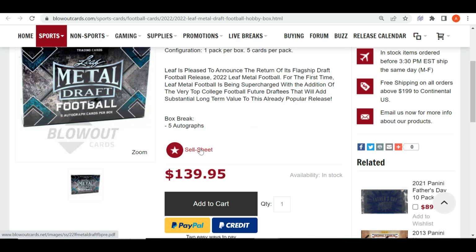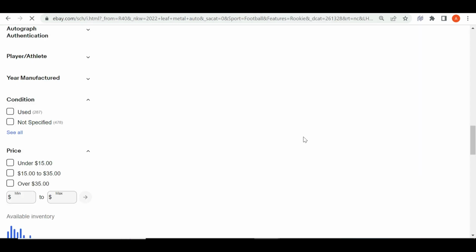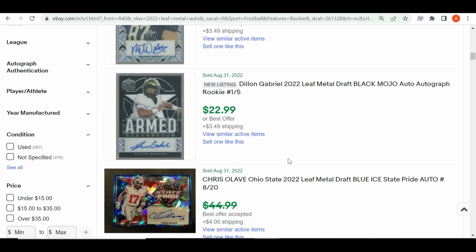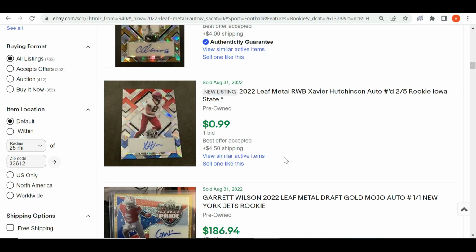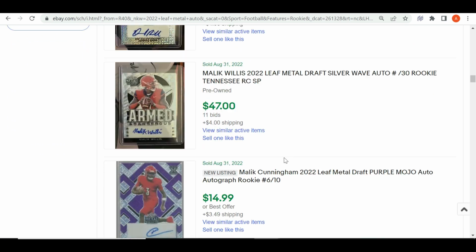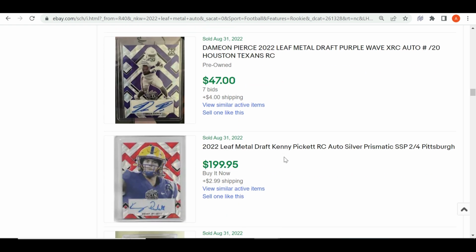I mean, you have a potential to pull a bunch of current rookie autographs that could easily pay off that box. So we look at all the variation, the different autographs that you can pull. The thing is, some of these guys could still be in college. You could be forced to hold them for a while, and you just never know what you're going to pull out of there, man. You could pull some stuff that's just never going to pay off because the player's never relevant. And there's a big checklist with these sets, but they are nice cards.